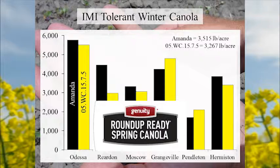They didn't like GMOs, and so we never did work with GMOs. They stopped giving us money, and so we'll probably have our first Roundup Ready IMI. So it'll be an IMI, so you can plant it on ground with high chemical residue, and a Roundup Ready so you can control weeds using Roundup.